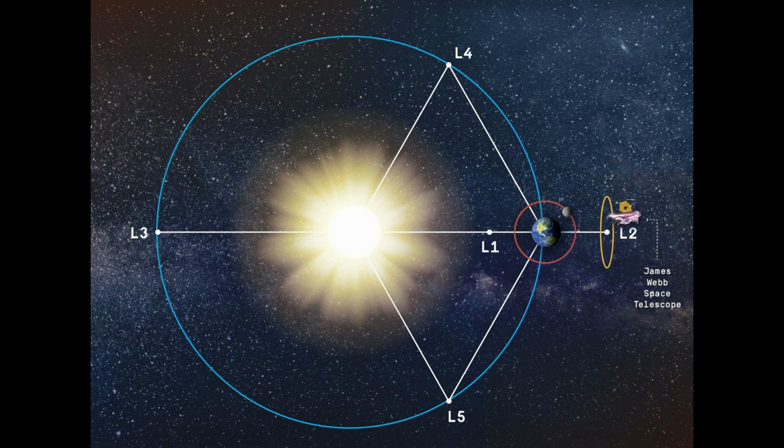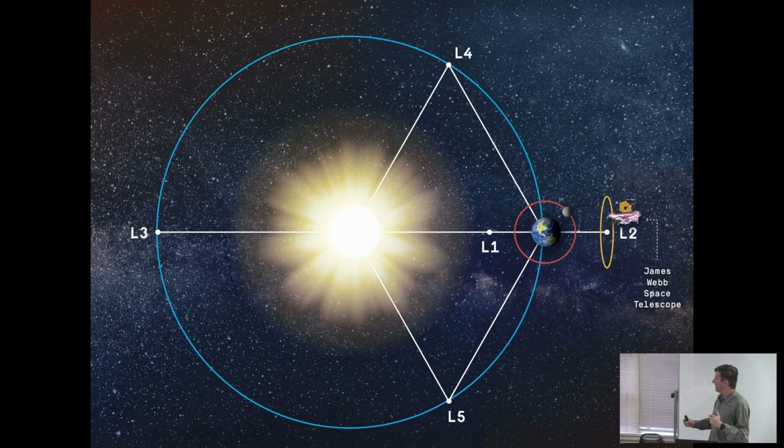There are 5 locations where the gravity of the sun and the Earth balance such that if you put an object there, it will orbit along with the Earth, orbiting the sun in 1 year, maintaining its configuration with Earth. These are called Lagrangian points. James Webb is at the L2 Lagrangian point, which is beyond the Earth in the opposite direction of the sun, about 1 million miles out in space, and it actually orbits around that Lagrangian point. So it's a non-Keplerian orbit.